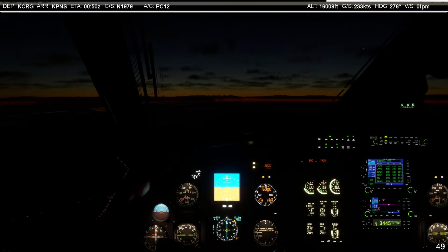Jacksonville Center, good evening, American 2439, with you 41 miles from Icon, 14.2, climbing 230. American 2439, Jacksonville Center, good evening. Climb maintain flight level 380. Climb maintain 380, American 2439.